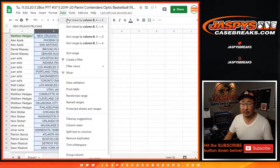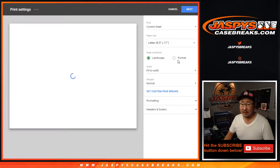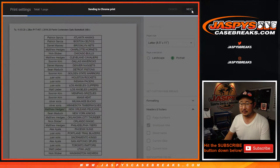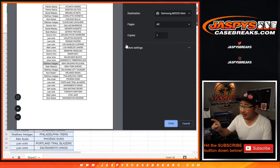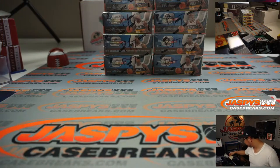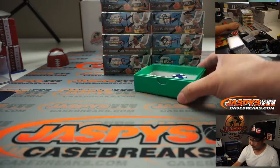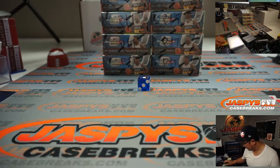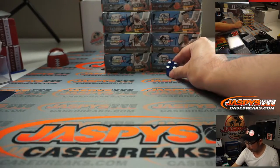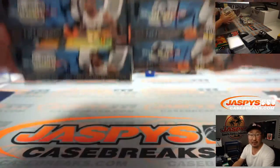All right, so let's sort by column B, back by team, and let's print. Print and rip. Oh, we also have to figure out which two boxes we're going to do. So we're going to go 1, 2, 3, 4 on the dice roll. If I roll a 5 or a 6, I'll just roll again. And it's 4. 1, 2, 3, 4. The bottom two boxes. And we'll save these for next time. Remember, I marked all of these so we know they're from the same case.